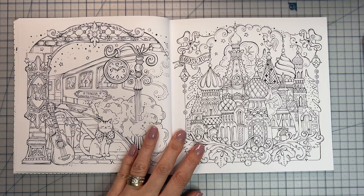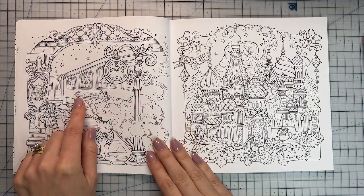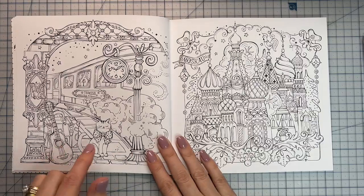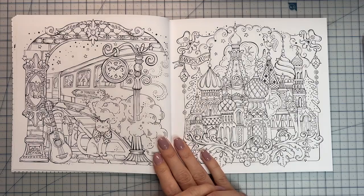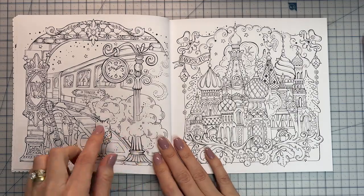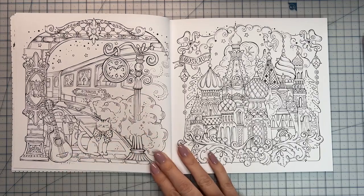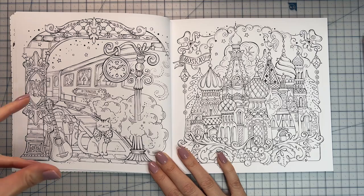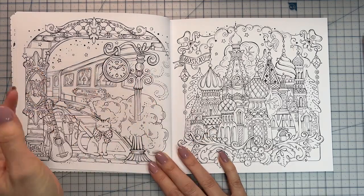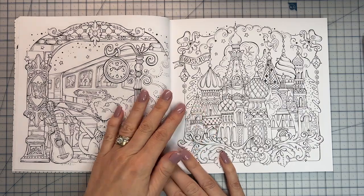Okay, we are now on our way. We've got the Trans-Siberian train heading out to Moscow. Looks like we're bringing a guitar along for the trip as well. This page is giving me complete Harry Potter vibes, and I can picture it quite mystical. I don't know if it's just the steam or the smoke coming from the train, but I'm picturing these beautiful magical purples and blues, like a nice smoky magical scene. How many times did I just say magical?